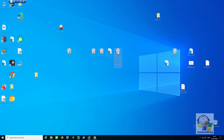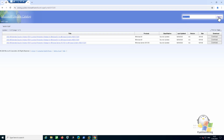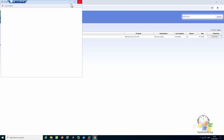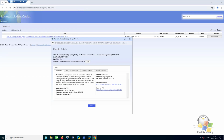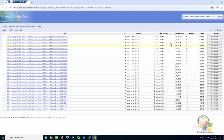Now you need to download the latest security update package for Windows Server 2012 R2. In the Microsoft Update Catalog search bar, you need to enter Security Update Windows Server 2012 R2. As a result, you will get a comprehensive list of KBs. We need to find the latest monthly security quality patch rollup for x64-based Windows Server 2012 R2 systems. In my example, it is KB5037823 of 05-2024. Download it.